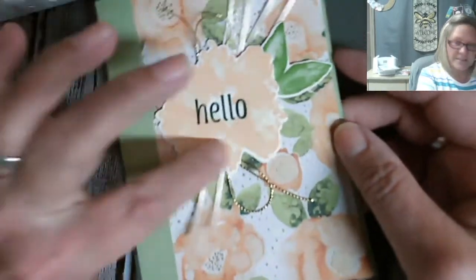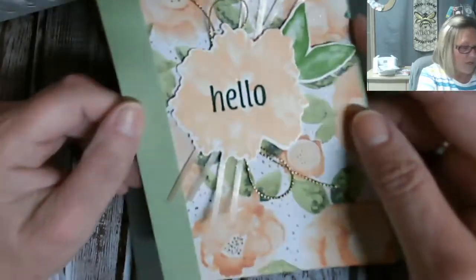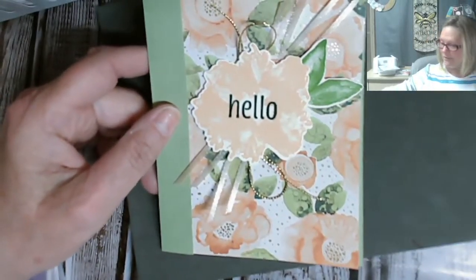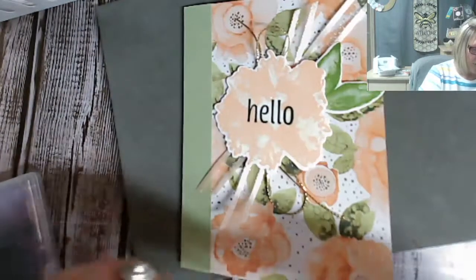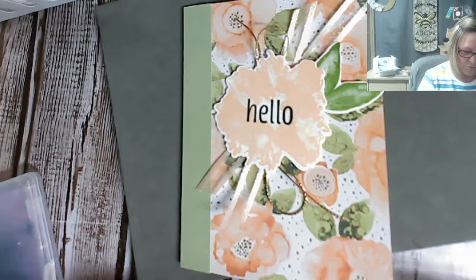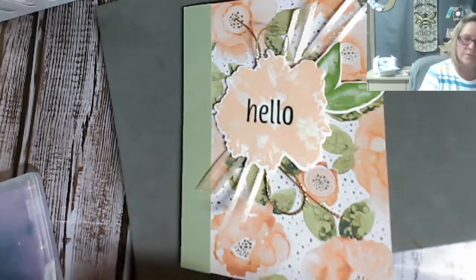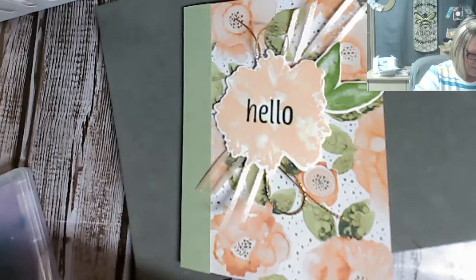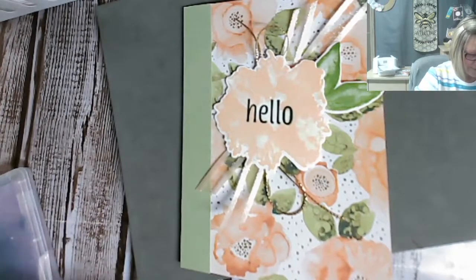Yeah, this is just a little different. I just wanted to do something different. And you know what? It makes things even prettier. Let me see. Do I have any Wink of Stella? Now that makes a big difference. It gives you a little more of the shimmer. If I can get this out. Oh, my piece keeps sticking in there.